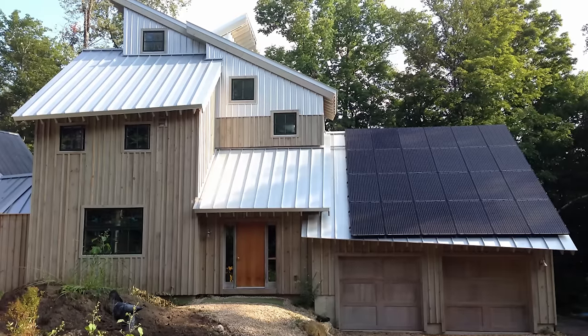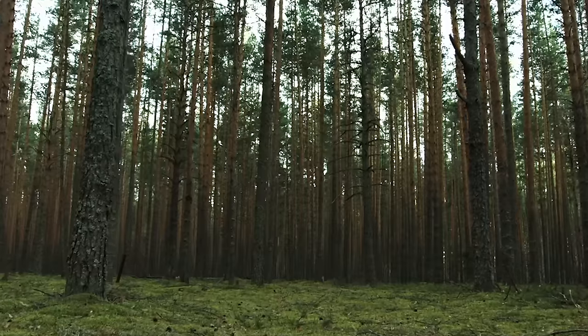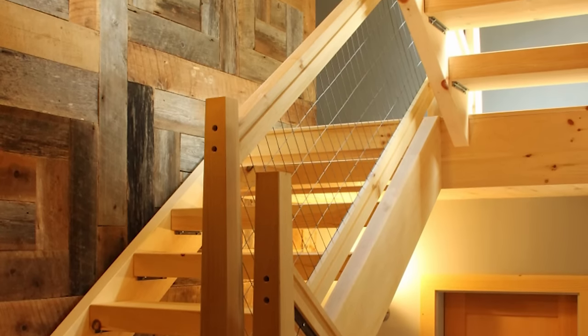This project is a little bit different than the others in that it's a bit more contemporary. It's also different in that it doesn't have a timber frame at all, but we did actually use a lot of wood off of their property. And we used those trees in the flooring, in the trim, and in the stairs.